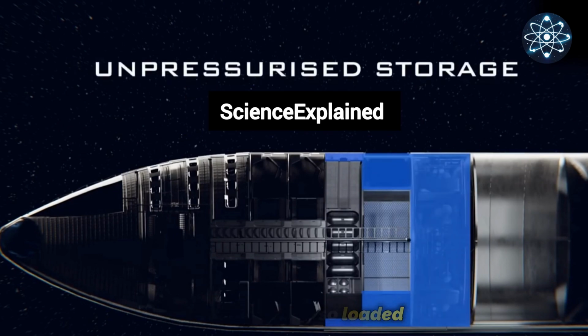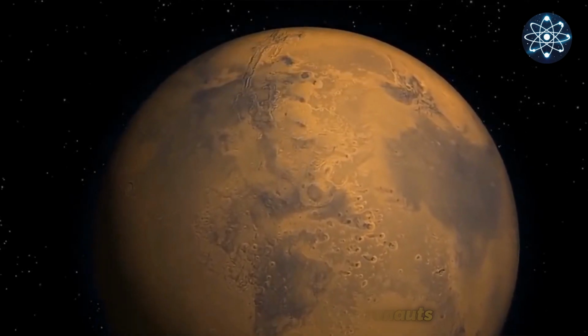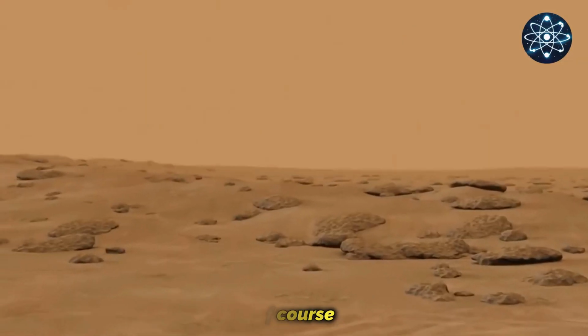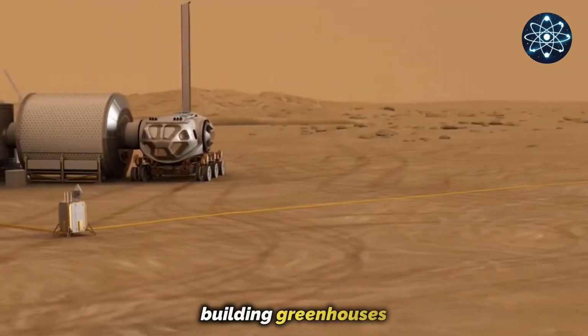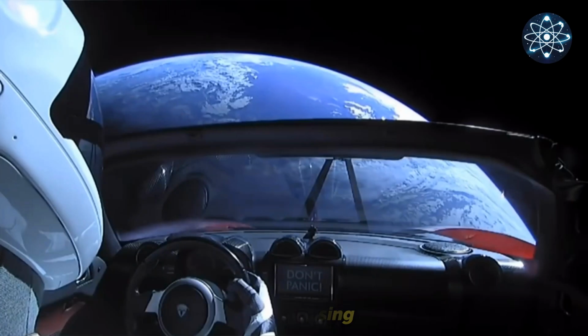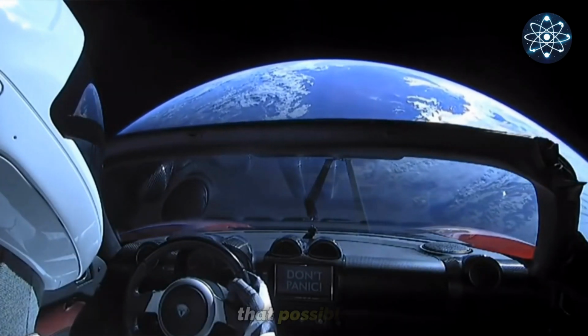The ships are also loaded with tons of vacuum-sealed food, enough to sustain 16 astronauts for 2 full years. Starship's size finally pays off. It can carry a huge amount of supplies. Of course, growing plants on Mars isn't easy, but SpaceX will try building greenhouses to test plant cultivation. If successful, it would be a massive breakthrough. As for housing, it's doable. 3D printing tech and the Boring Company make that possible.